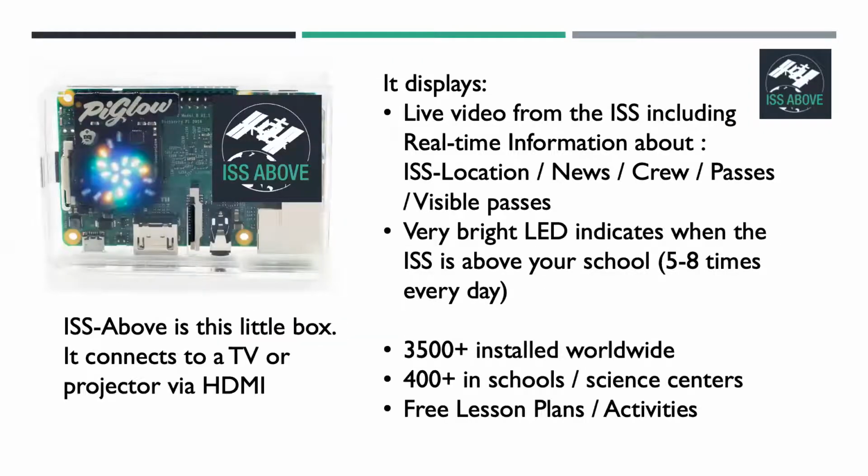I thought I'd better tell you a little bit about that in case you have never heard of the ISS-ABOVE. It's actually this little box in the top left corner there. It's a Raspberry Pi that you connect to a TV, projector, or HDMI, and it displays that live video from the ISS, but also includes lots of other information.